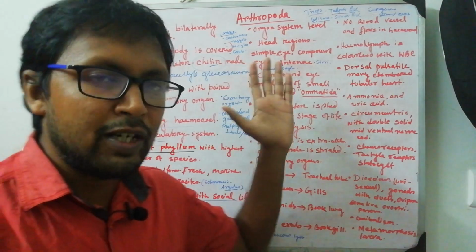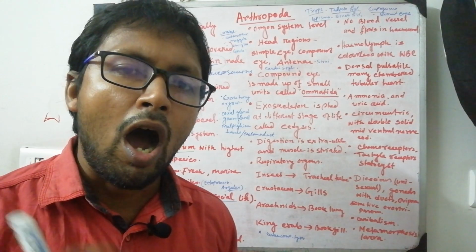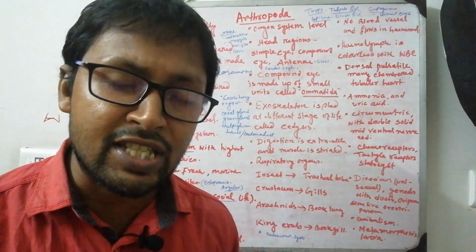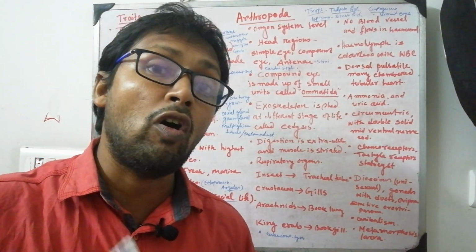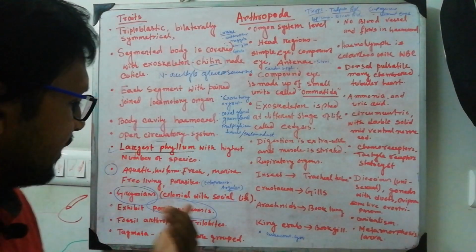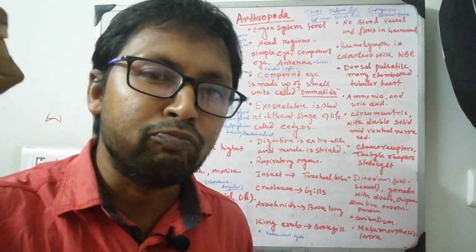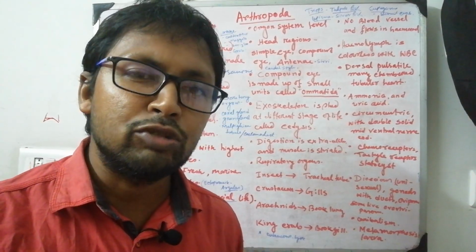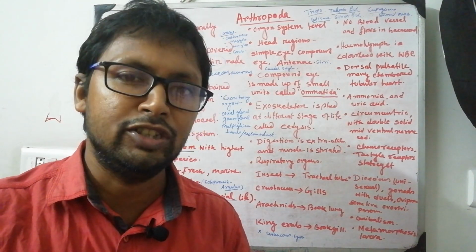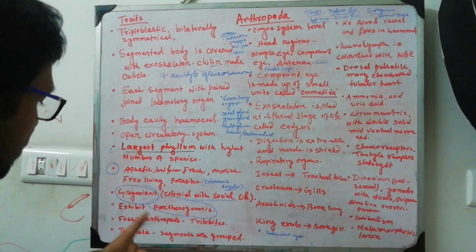Arthropods exhibit parthenogenesis, which is very important. That is, eggs laid by females do not need to be fertilized. Even in the unfertilized condition, they can develop as an individual, a haploid individual. This is called parthenogenesis, that is, development of a new individual bypassing sexual reproduction, directly from the egg. The female lays an egg, and from the egg directly the new organism develops.